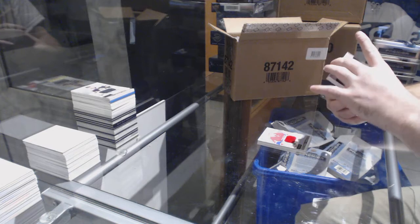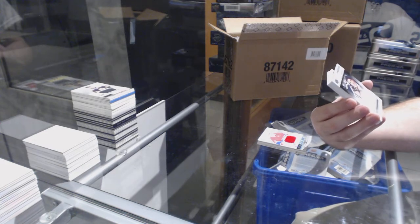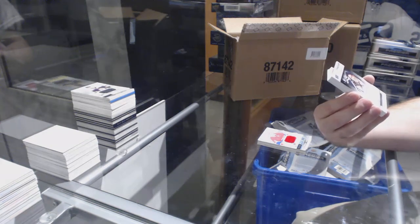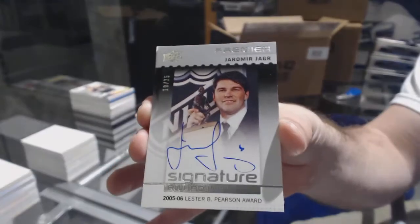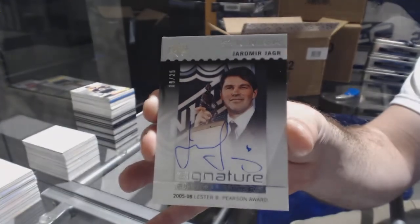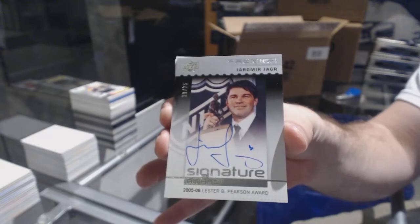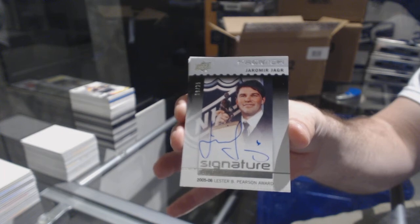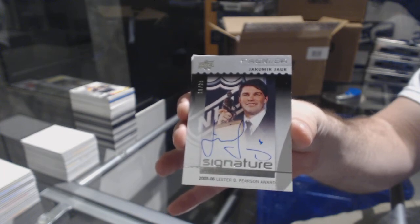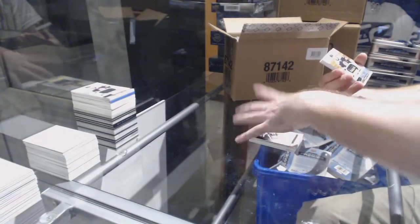For the, well, there's not a team, but a autograph signature award winners. Number /225, Yager. Number /225, Yarmer Yager. Great timing, J2. Wow, what a pack.